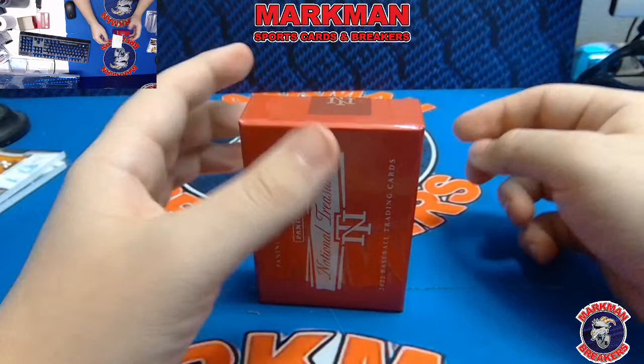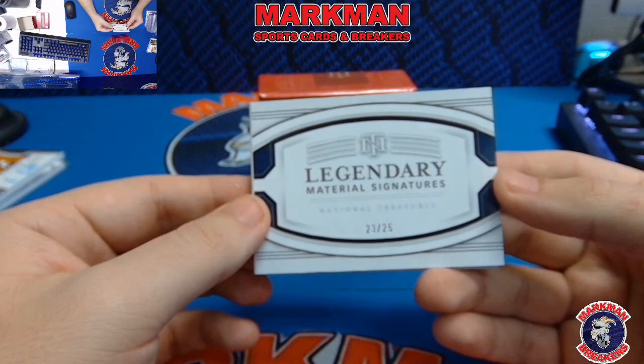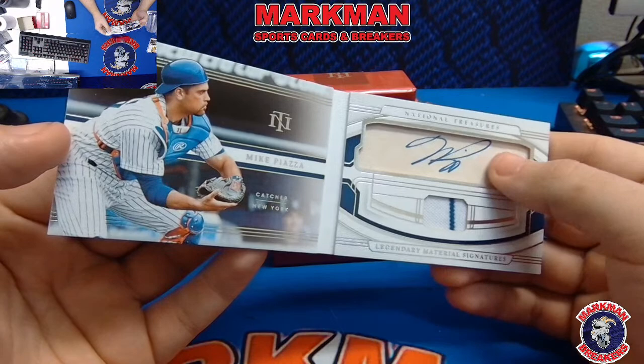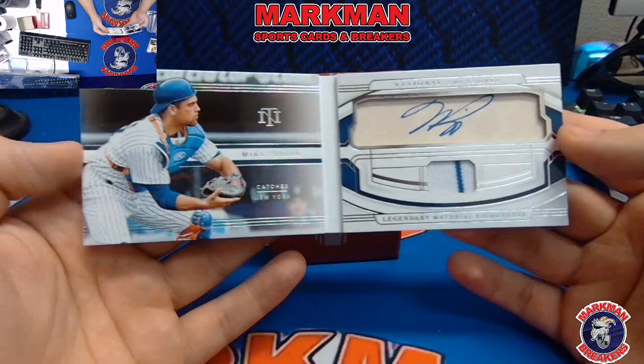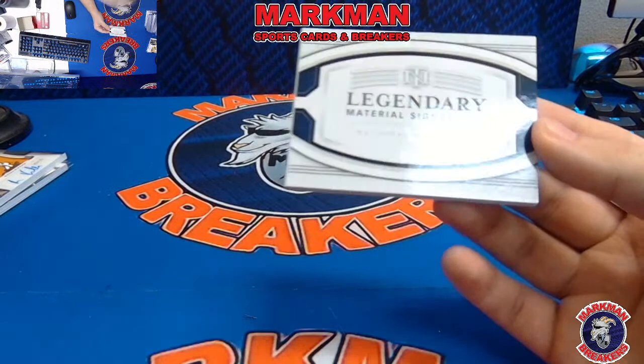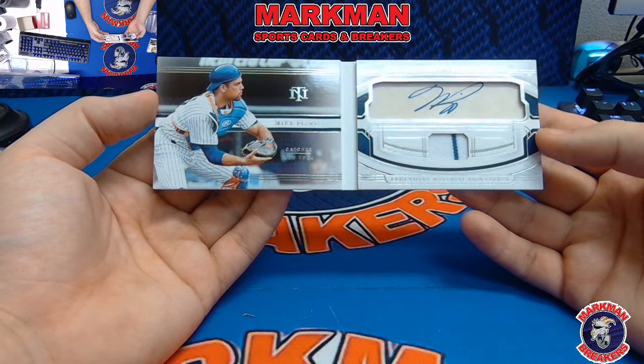This booklet, oh, it's sweet. Legendary Material Signatures to 25. Mike Piazza. That is awesome. Cut signature Mike Piazza patch auto booklet. Mets at the buzzer. 23 of 25. Mike Piazza on the booklet. That is beautiful. Legendary Material Signatures booklet. That is awesome.